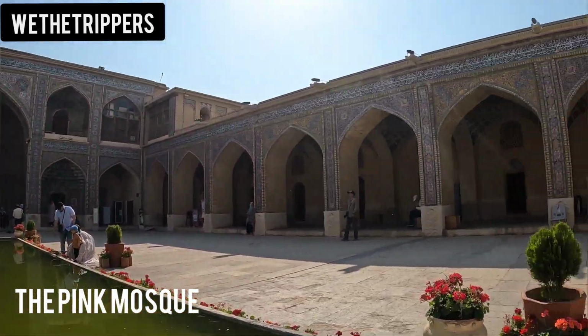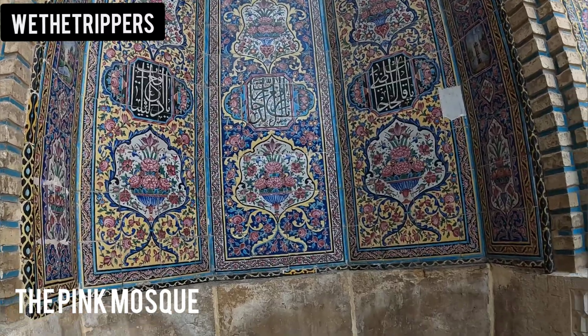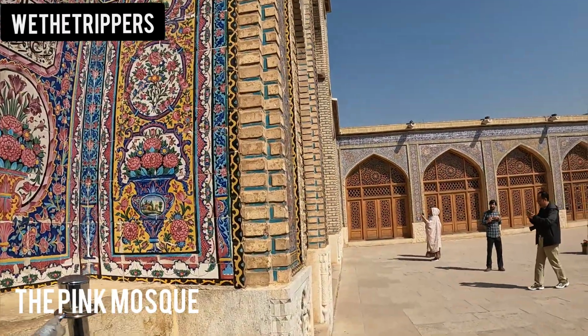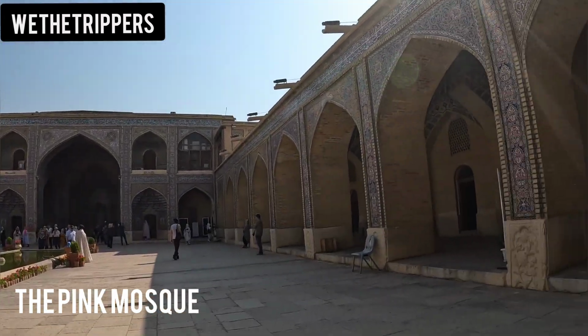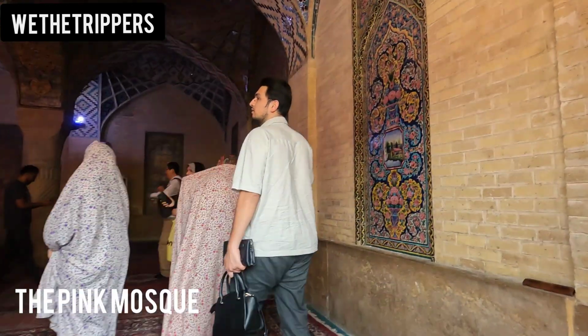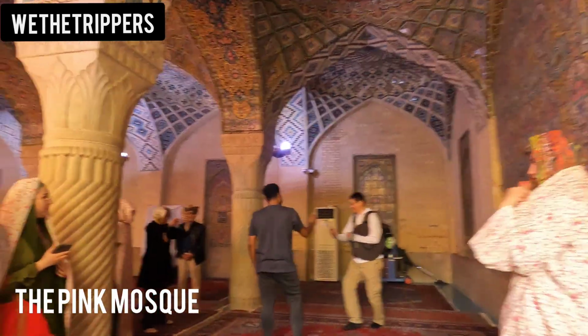If you ever wonder why it's called the Pink Mosque, well, it's not because they ran out of paint options. The mosque features stunning pink mosaic that make it stand out from the crowd. Stroll around the courtyard of the mosque and soak in its beauty. And before you step out, there is a wonderful sight to behold. Glue your eyes to the screen and catch your breath.